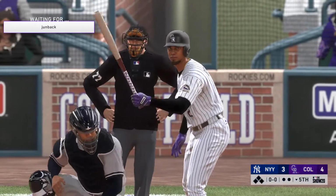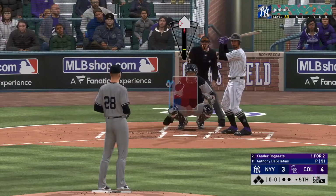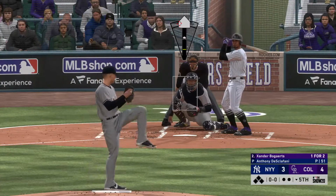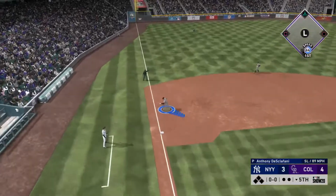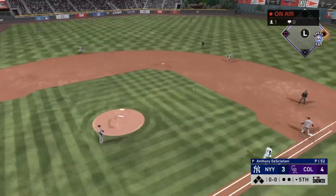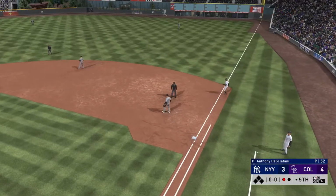And that brings in Xander Bogaerts, leading up for Milwaukee, not shortstop. First pitch of the at-bat on its way. Down the third baseline. He's got it. And the off-balance throw gets him. Nice play for the out.